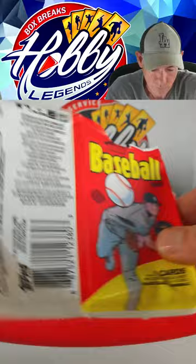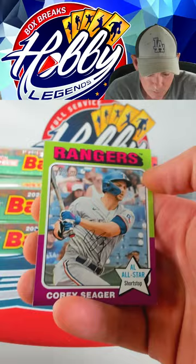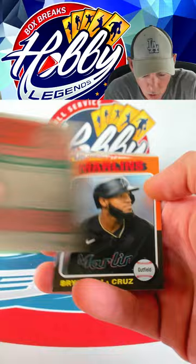Yeah, those have been the hot team so far in the beginning of this case and our last half case. Max Scherzer on the New Age Performers. All right, come on, last couple packs. Are you going to give us a mem? Or are we going to see some ink? Another low number short print. This one is Alexis Diaz.